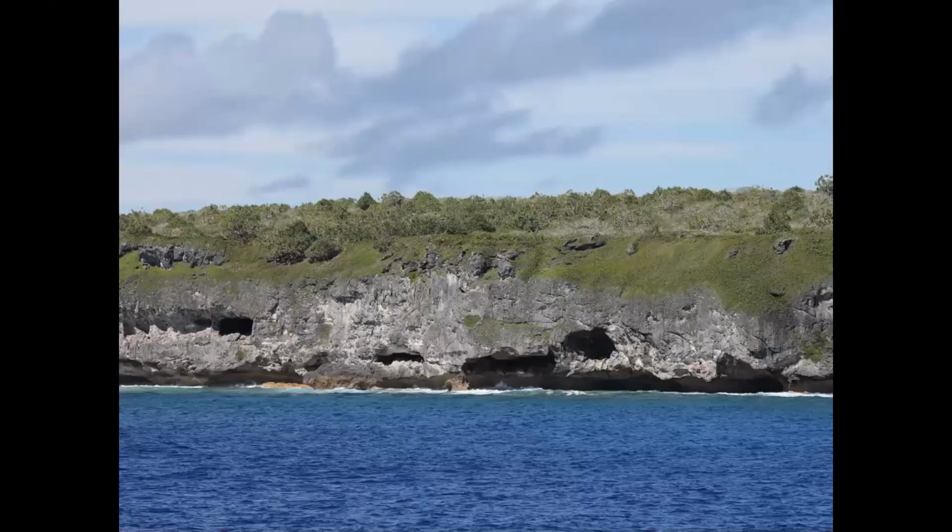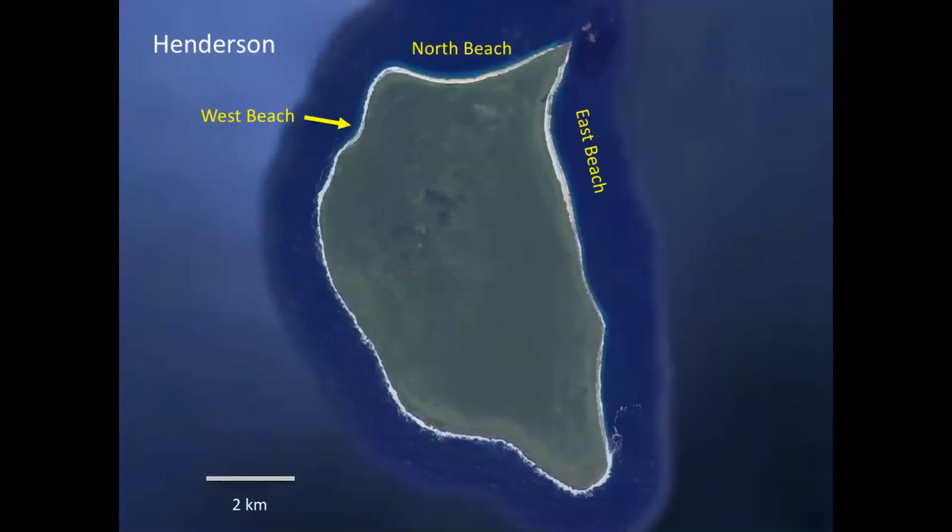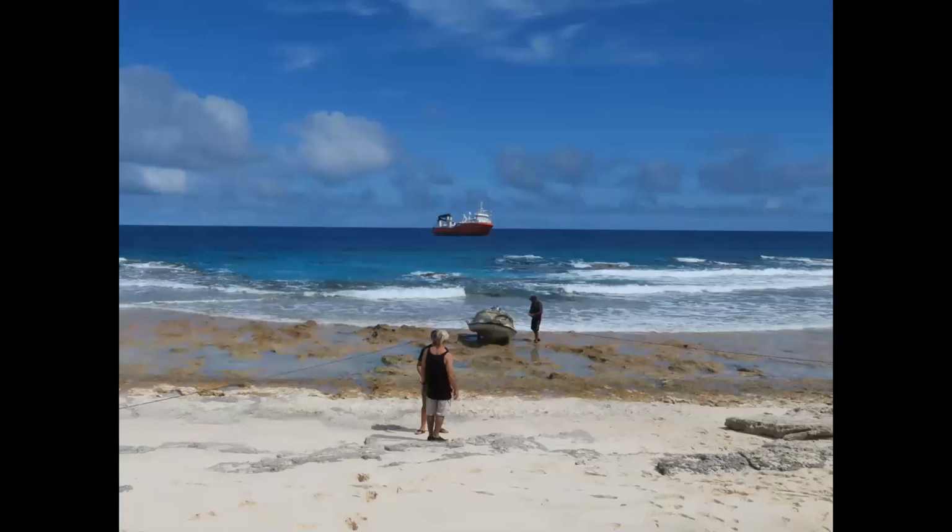And there are three beaches on the island, otherwise it's cliffs into the sea all around. So a small beach on the western side, North Beach, which is the main landing beach, and then East Beach, which is the beach famous for all the rubbish on it. Unfortunately, East Beach is the hardest one to get onto because it faces the weather. And the first day we arrived at Henderson, the only beach we could land on was the West Beach.